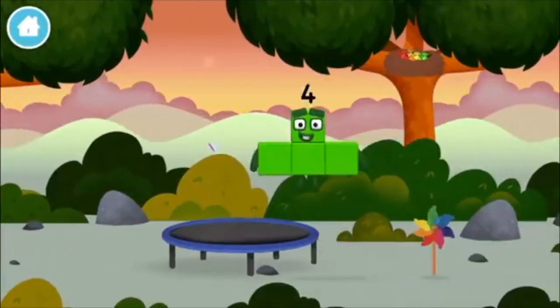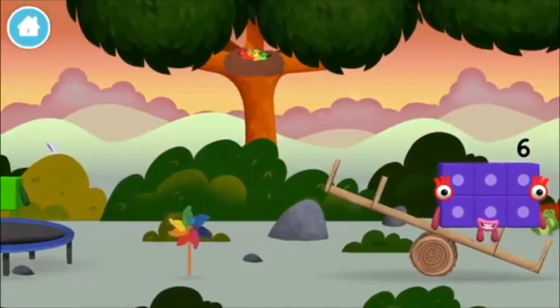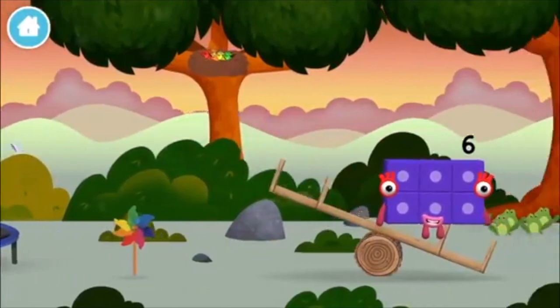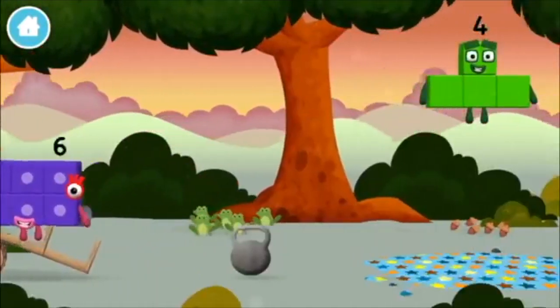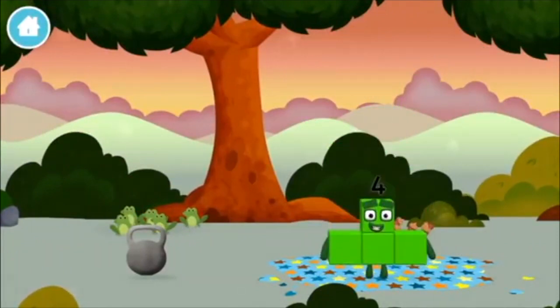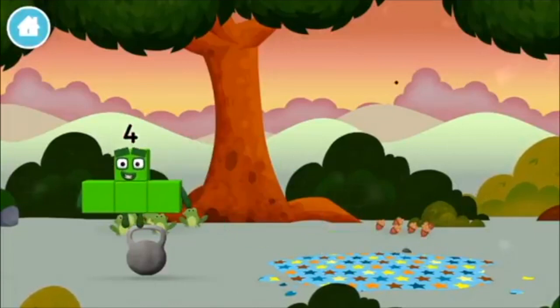Balloon. Four birds in a nest. Six acorns on the floor. Five frogs singing.